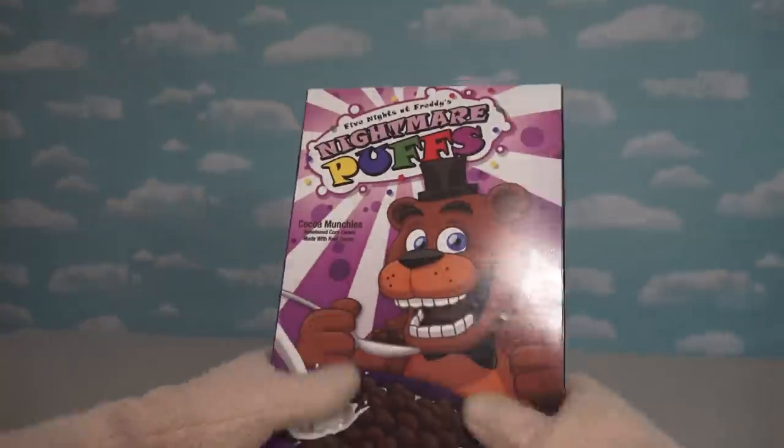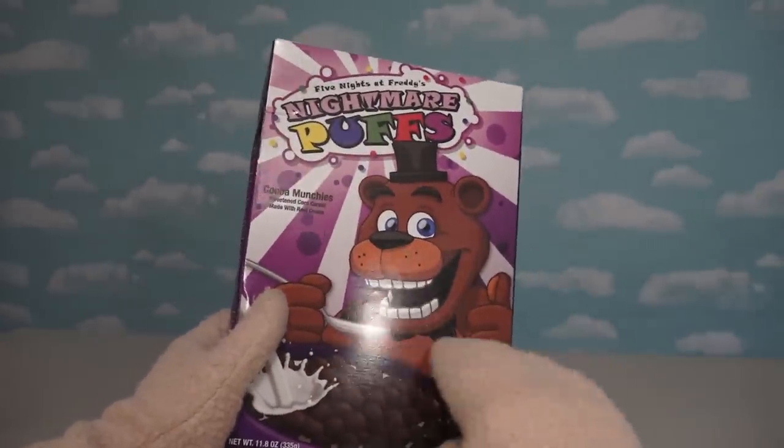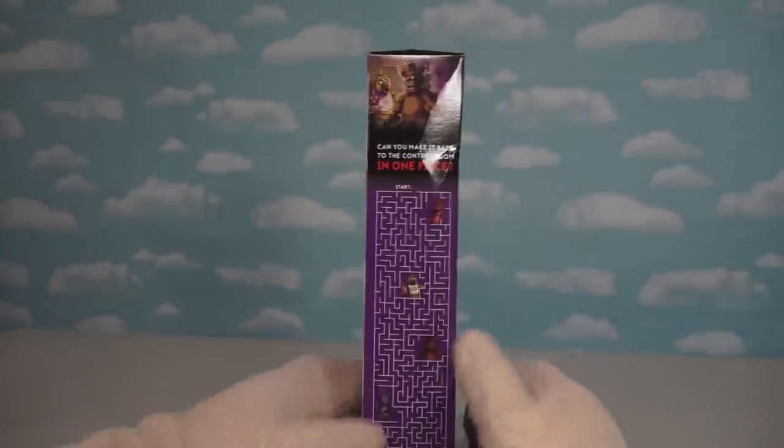Oh, but just check out this box. Boy, it's super cool because it has a cartoon version of Freddy right here. And he's eating his own cereal. Such a classic Freddy.